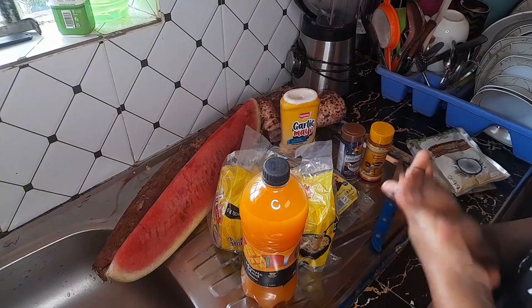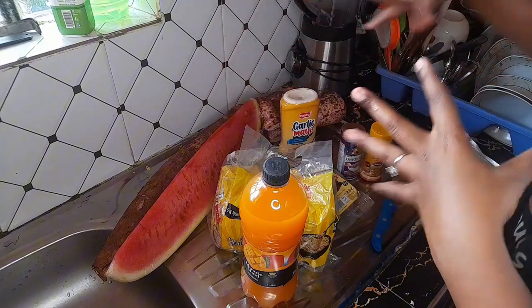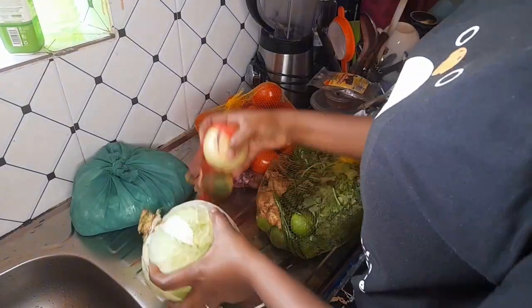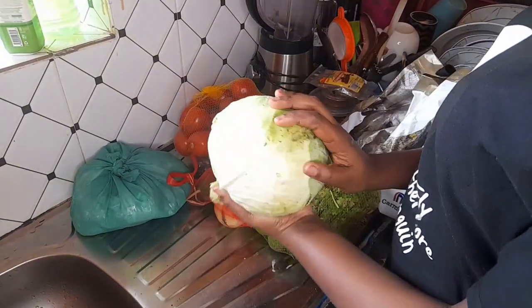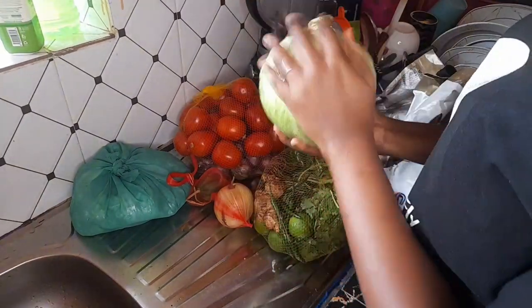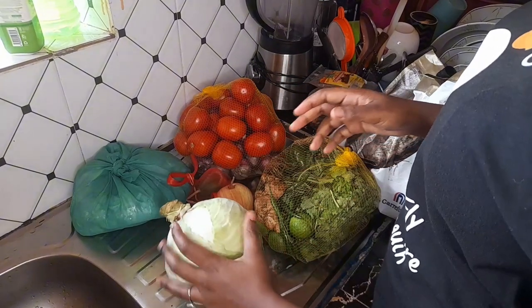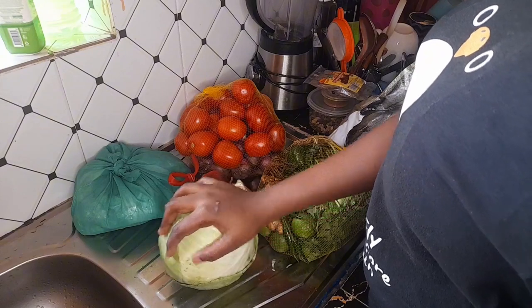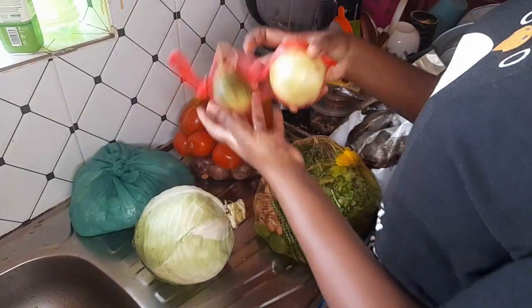So let me show you everything that I got from the market now. So this is cabbage, got it at 40 shillings. And I've been lucky this time to find one that is compact. A 40 shilling cabbage takes us a week if we eat so much cabbage, or a week and a half if there are other greens. But this time I did not buy other greens.